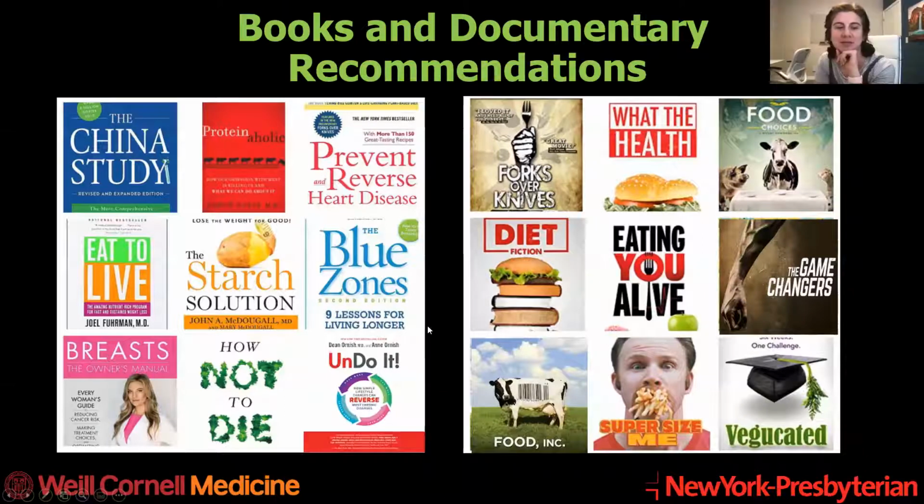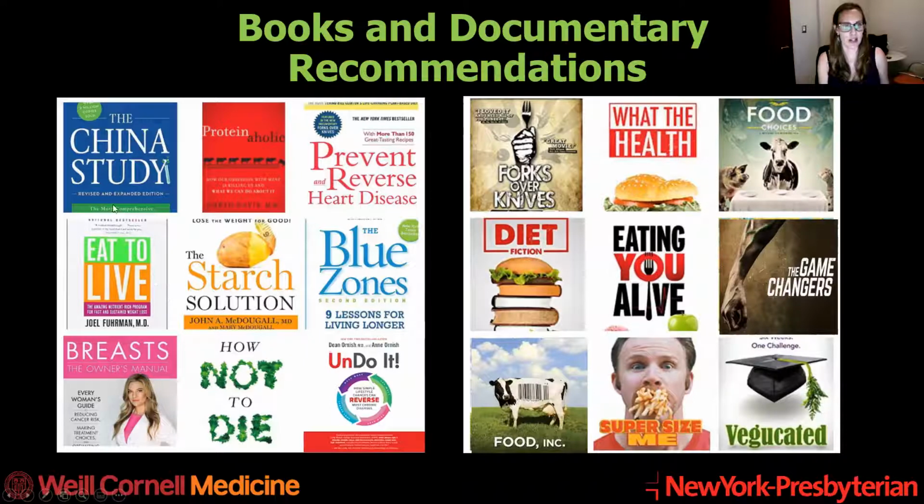Okay, perfect. Just some of the books that I think are great to read on the topic. Of these, not many of them describe what the best diets are for cancer, but this one, Breast: The Owner's Manual, is great, written by a breast oncologist. And then these are all some of my favorite plant-based health documentaries.